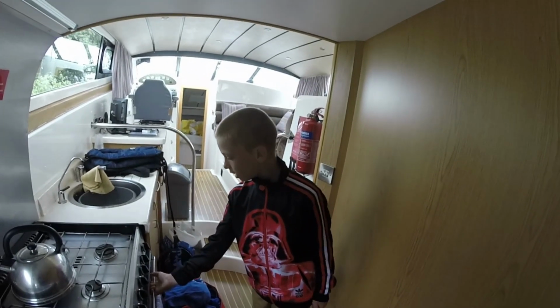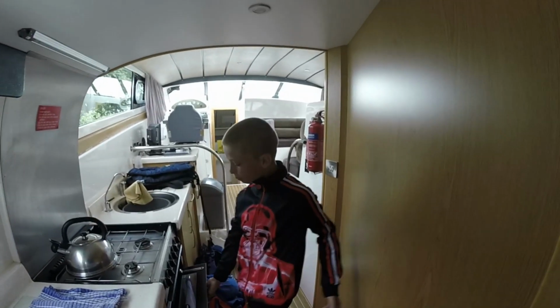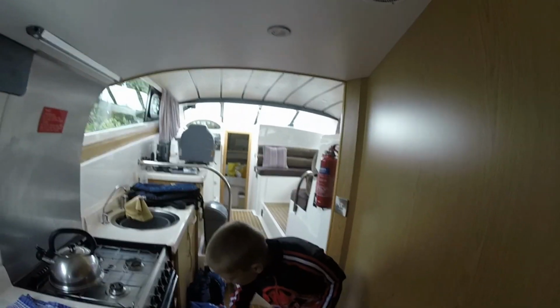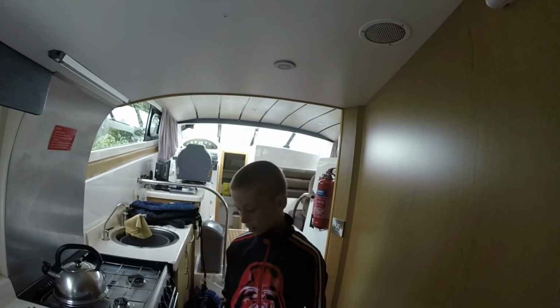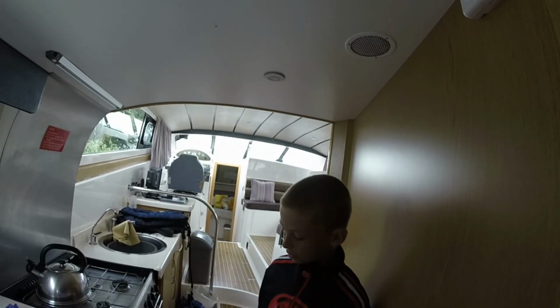A grill in here. Quite hard to open. So we cooked some crumpets in that, I think, earlier. Don't know if that was the oven or the hob. Then we've got the main oven space. Now, it takes a while to warm up, really. In here, we've got a cooker gas switch, so you can turn that on and off, but I wouldn't advise it, just leave it as it is.